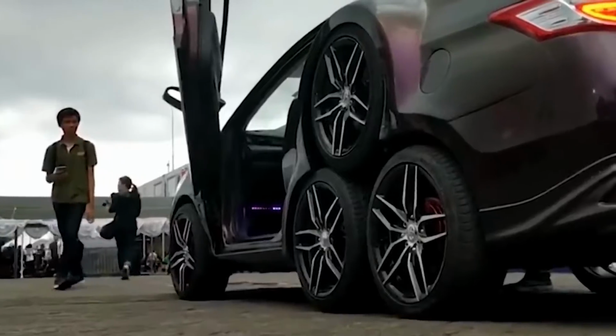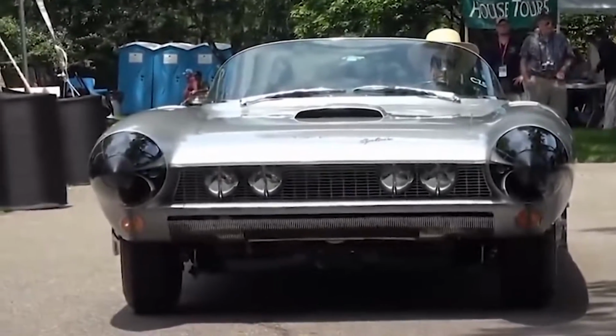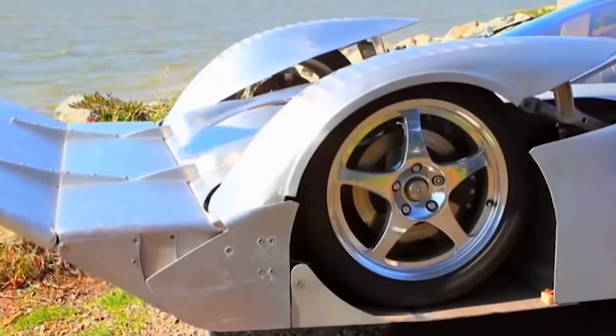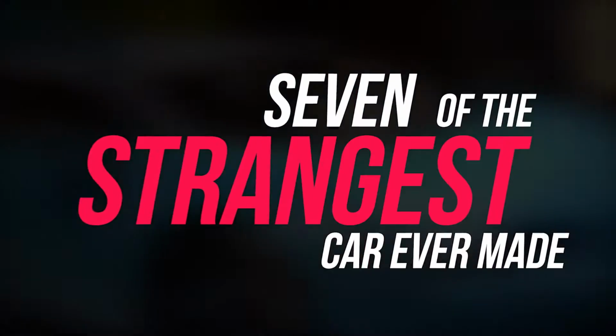Well, there have been some ingenious, out-of-the-box creative car designs, and we absolutely love it. They may not be available on mass market, but they're bold, strange, and completely unique. Definitely a strong statement to stand out in a crowd. Here are 7 of the strangest cars ever made.